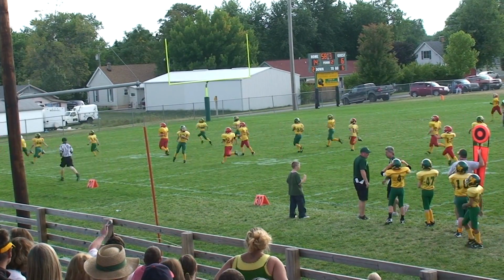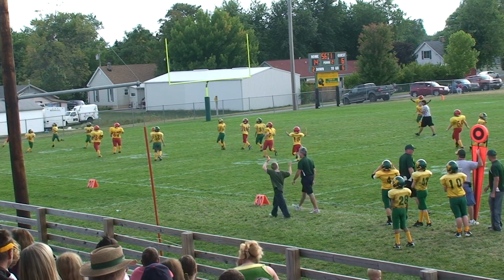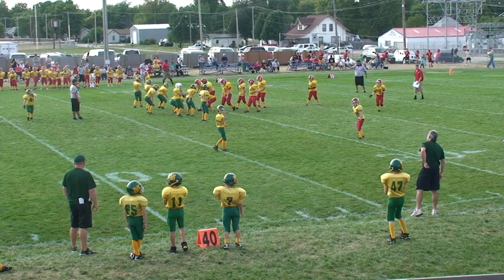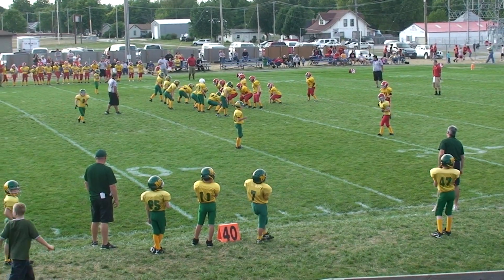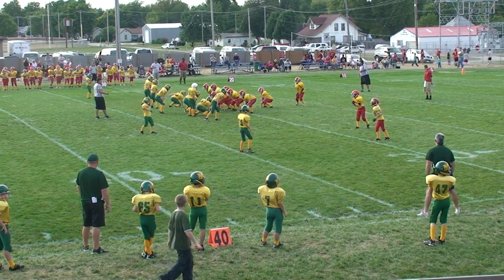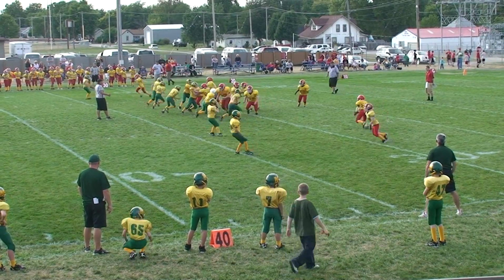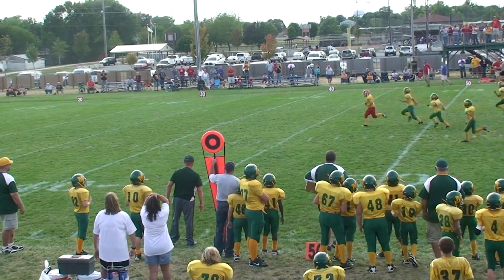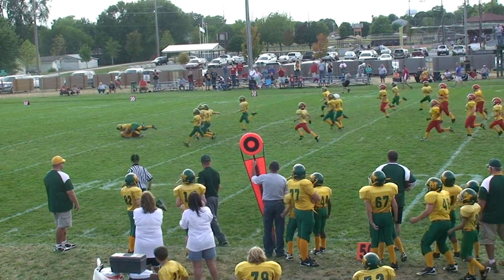Number 60 once again on the loose is Matthew Hendricks. He gets the end. There is a flag on the field. Charleston breaks through the middle. He's on his feet running for 57.